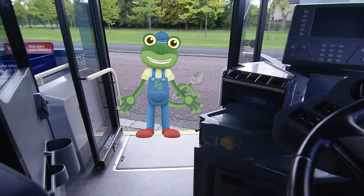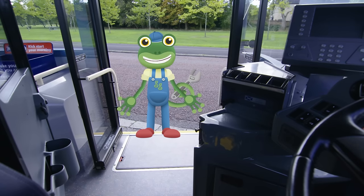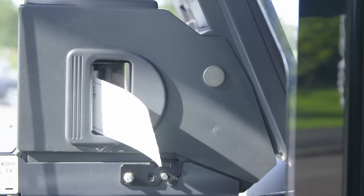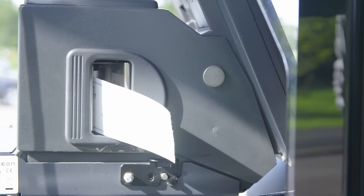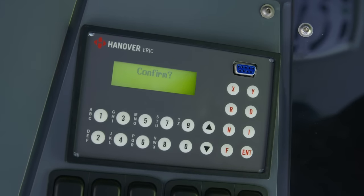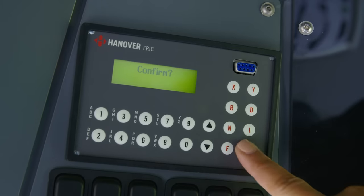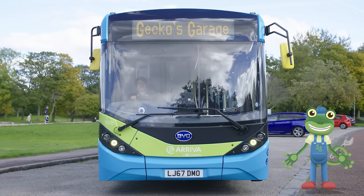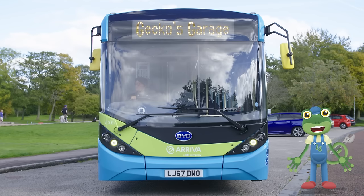I think it's time we went and picked up the mechanicals. Mary, can I buy a ticket, please? To buy a ticket, passengers give the correct money to the driver and she prints them a ticket. Mary can change the sign on the front to tell people where the bus is going. Hooray! We're off to my garage. Don't worry, mechanicals, we're coming for you.